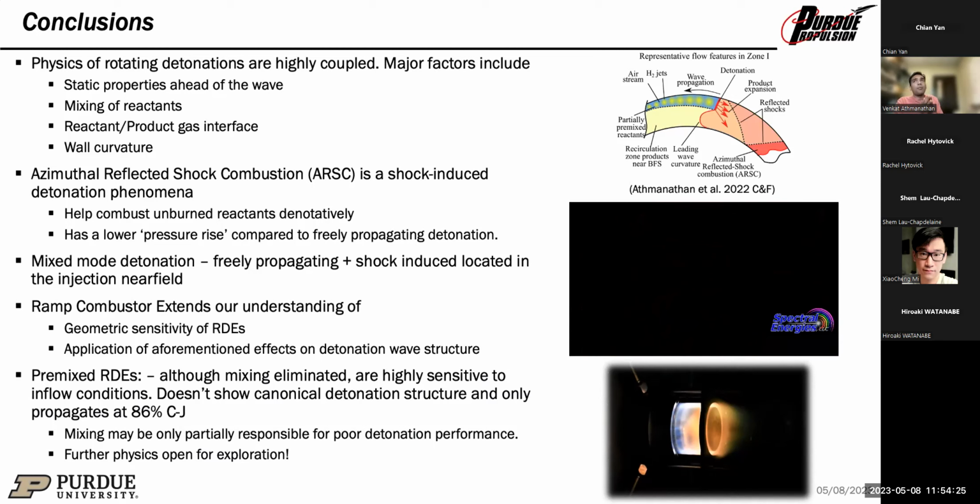A freely propagating wave consuming all the reactants is probably the best scenario you're going to get, but that's what we should design towards. Then we took that understanding and checked to see what happens in a ramp combustor. That explained to us how sensitive an RDE can be. So that kind of ensures that we still have a long ways to go before we're able to design and understand these systems.